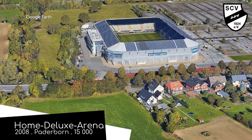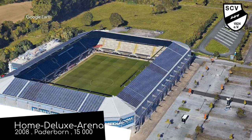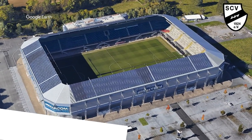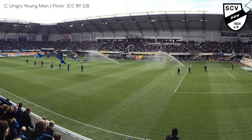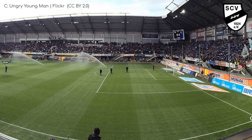Home Deluxe Arena. This is a quality stadium. There's nothing wrong with it in terms of its amenities, but they really could have done a bit more to jazz the place up. The exterior is quite dull, and the interior not that much more interesting. But like I said, there's certainly nothing wrong with it functionally. Some people's favourite ice cream flavour is vanilla after all.